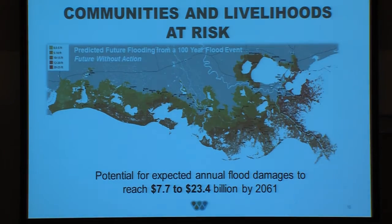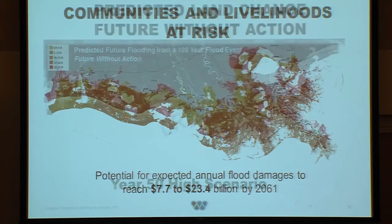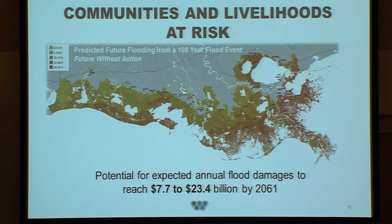So there's also this kind of underlying issue of people and economy on the coast and the threat of hurricane storm surges. This is a prediction that was done as part of the 2012 Coastal Master Plan. I'm going to talk more about the master planning process and the role of science here. This is a prediction of how deep the water would be for the 100-year coastal flood event. So this is not riverine flooding, this is storm surge flooding coming in from the Gulf of Mexico.